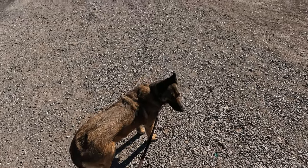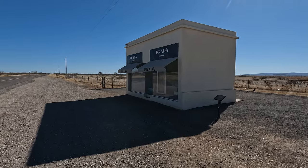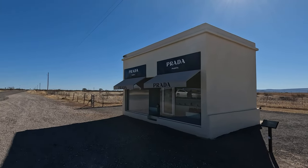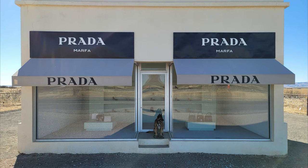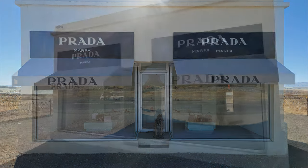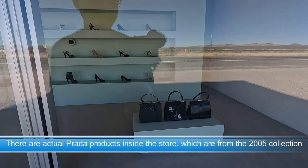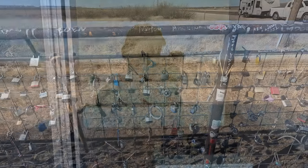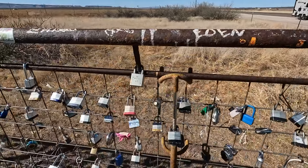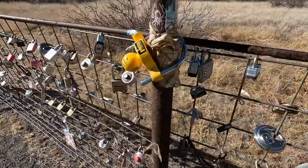Delta and I just did a little stop here at the Prada store, which is halfway to Marfa, Texas. And of course, this is not a real store. This is actually some sort of an art project, which was built in 2005. And even though I've been here a couple of times, this fence is new to me with all those locks.